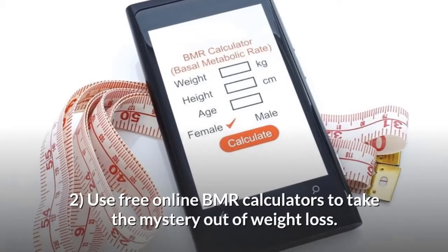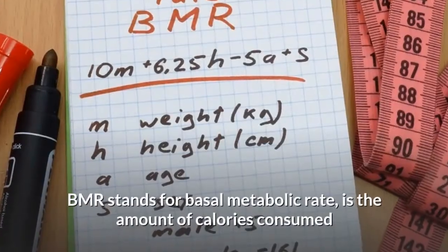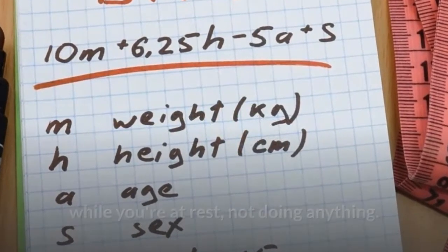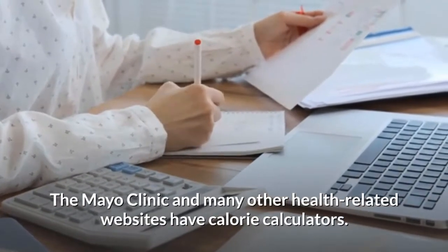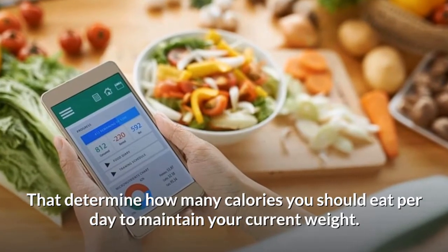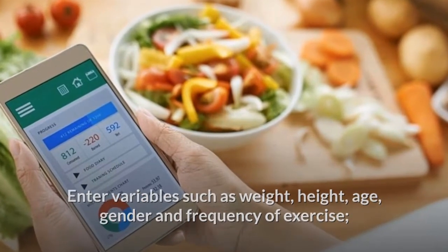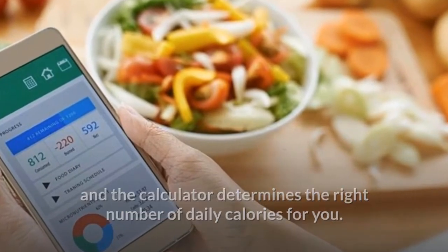2. Use free online BMR calculators to take the mystery out of weight loss. BMR, which stands for basal metabolic rate, is the amount of calories burned while you're at rest, not doing anything. The Mayo Clinic and many other health-related websites have calorie calculators that determine how many calories you should eat per day to maintain your current weight. Enter variables such as weight, height, age, gender and frequency of exercise, and the calculator determines the right number of daily calories for you.